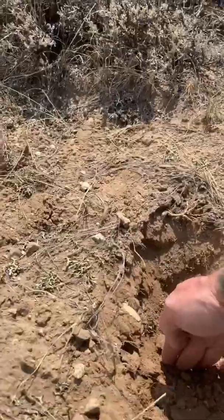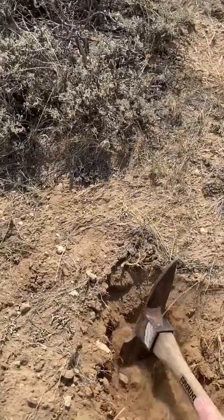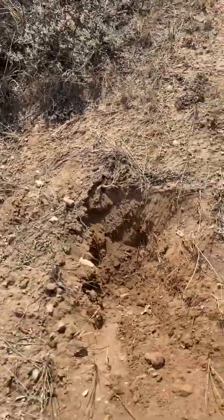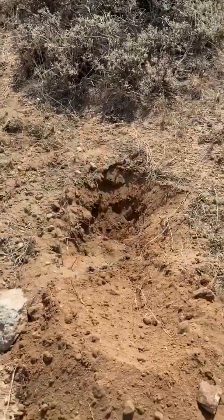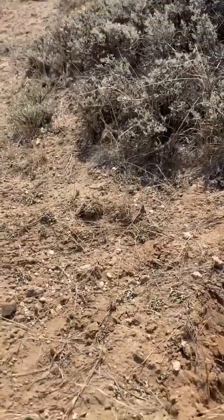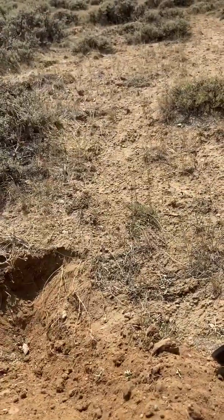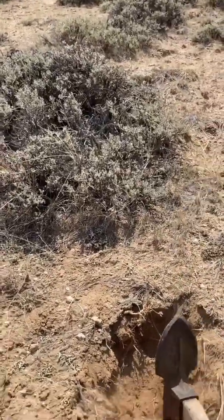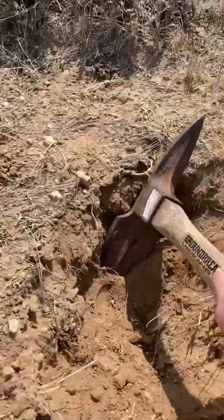It's 5 or 6 inches down here. That's really an overload signal. So it might be a whole can or something. And you might dig up good agates doing this by accident, so it's kind of worth doing, I think. If I don't mess them all up. Oh, there we go. There it is.